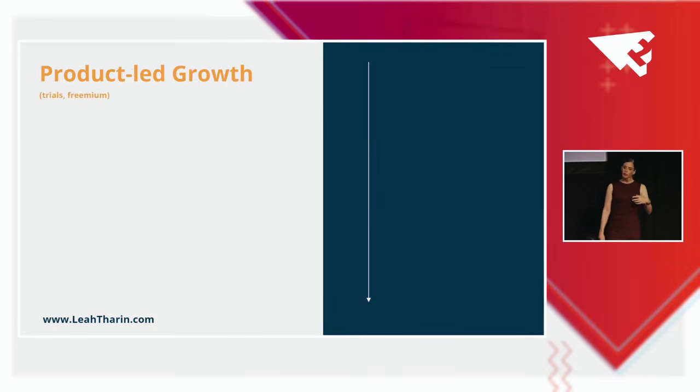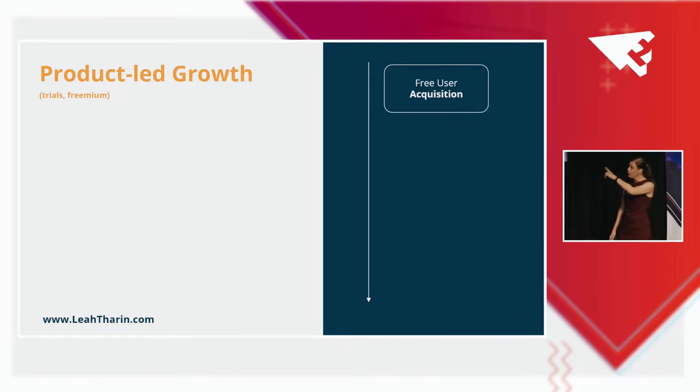When we talk about product-led growth, we talk about trials, freemiums, interactive demos, all that kind of stuff, but there's more to it. What we talk about is we have some kind of free user acquisition, which does not mean that the users are free, but your product is free, and they are being acquired into the free flow of your particular product. They're using it, and this is what marketing brings in.